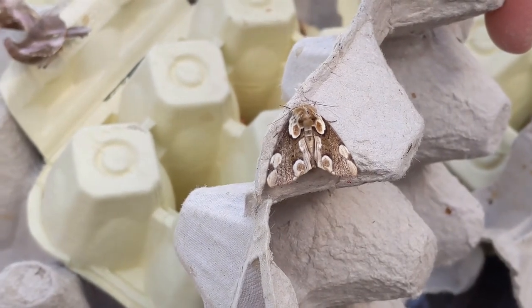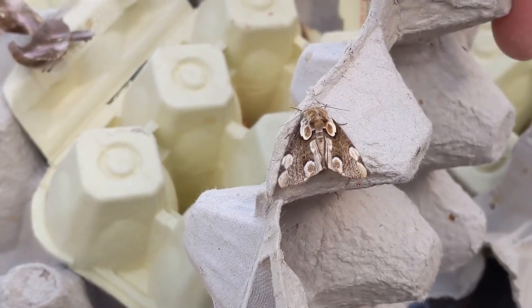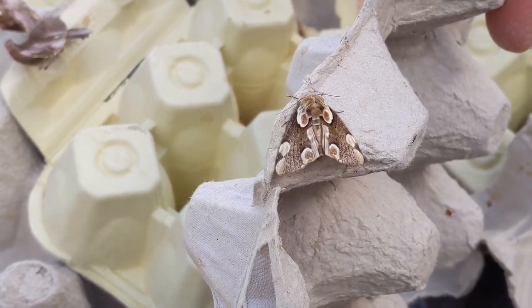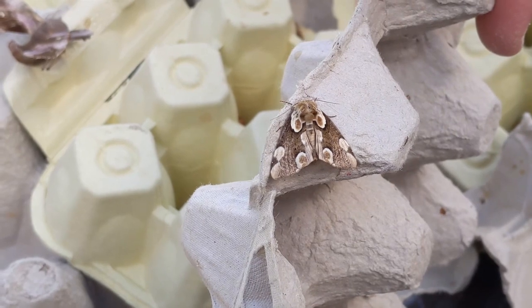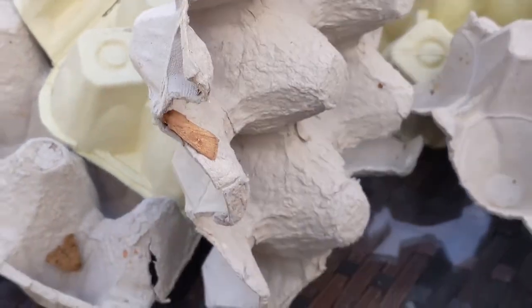Even so, it's not a moth I see at all regularly. In fact, I don't think we've had one here before. Oh, crikey, a first for the Nature Trek moth trap. Excellent. Peach blossom, a beautiful thing.